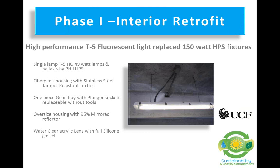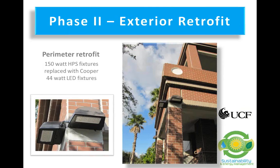What was more difficult was our second phase of the project, which, next slide, was our exterior retrofit. We attacked this with a perimeter retrofit, and pictured here are our wall pack fixtures. Our 150-watt HPS fixtures were once again replaced with 44-watt LED fixtures. And in conjunction with the exterior retrofit, we also performed a top deck retrofit. That would be the next slide.